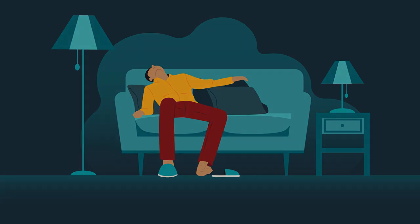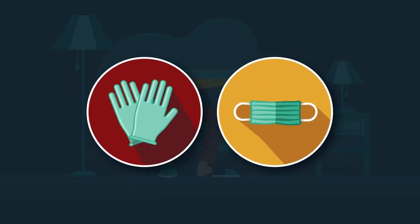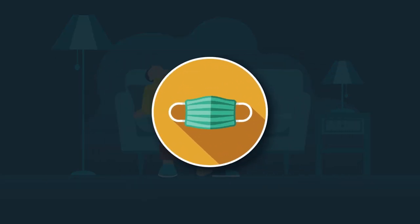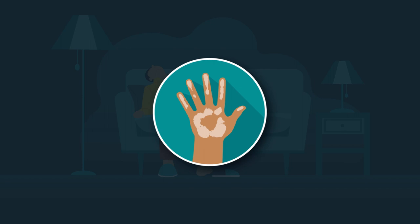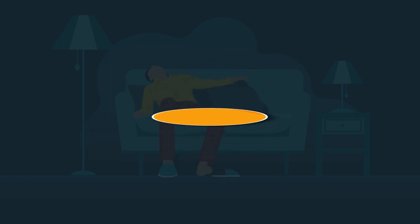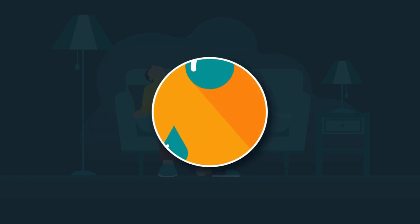If you come upon someone overdosing, and you have gloves and a mask, use them to be extra safe. However, breathing in a small amount of fentanyl or getting powdered fentanyl on your skin will not harm you. Dry powdered fentanyl is not absorbed by the skin. Your skin will only absorb powdered fentanyl if it's mixed with a liquid.